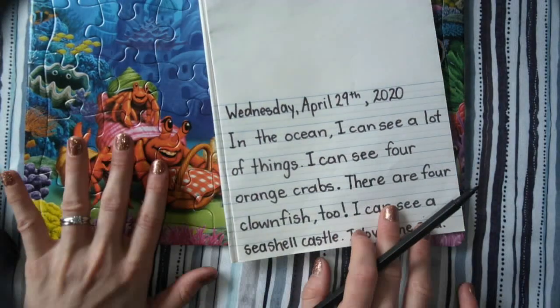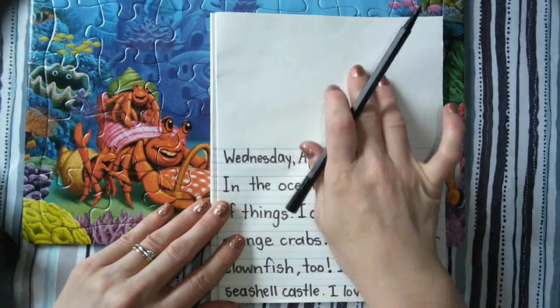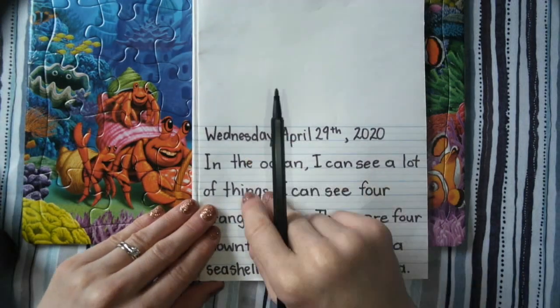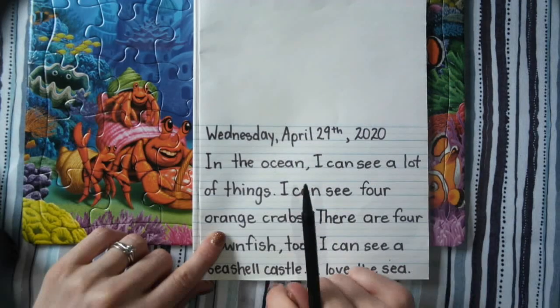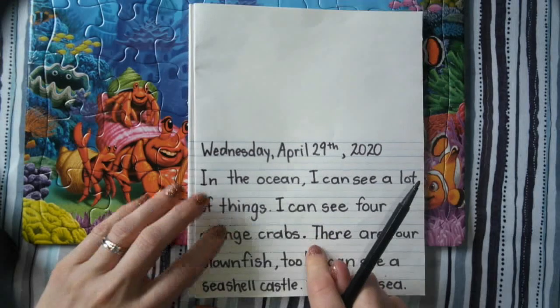Take out a puzzle or a picture book and describe what you see on that page. Then you're going to do an illustration, a picture, to show what you have written about. So I shouldn't see anything about chickens in here because we're talking about the sea and the ocean here. So I want to see what you can come up with too.